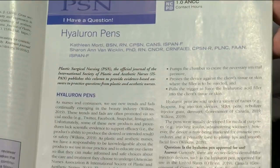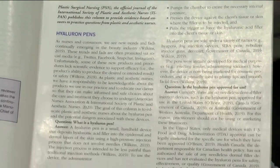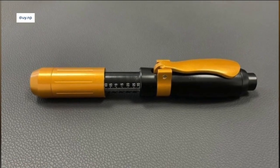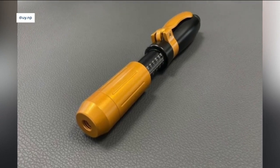Started seeing images on social media, and I'm like, wait a minute, this isn't right. Registered nurse Kathy Mortal with Boness Body and Face Medispa in Brookfield is one of many healthcare professionals speaking up about why they believe the pen is not safe. When you're doing these pens, it's coming from a foreign country and you don't know what it is. It's dangerous because it's in the hands of people that don't have the education, the knowledge, the anatomy, the proper training. The pens are not approved by the FDA.